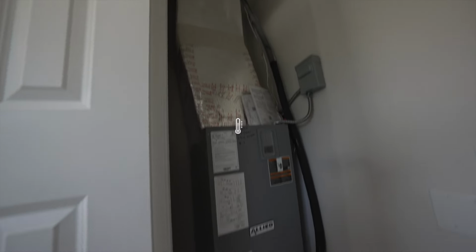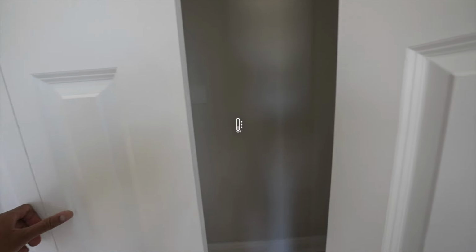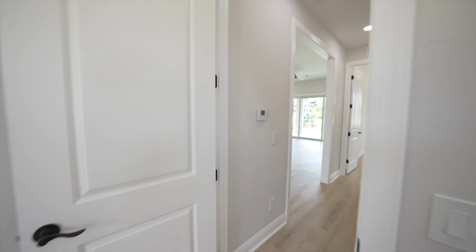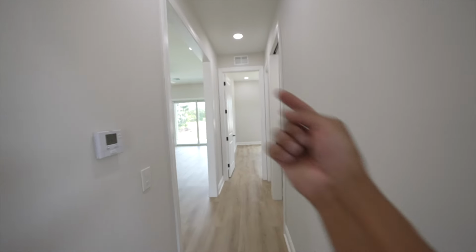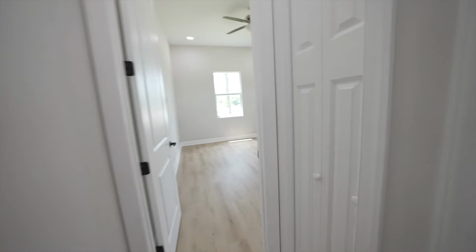There's an air handler within this closet. And since we're talking about the AC, let's go ahead and talk about it right now. So this home actually has two AC units. There's an AC unit for this half of the home and an AC unit for that half of the home. So you could split systems and things like that.